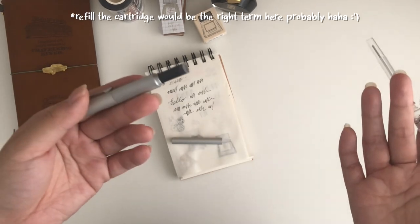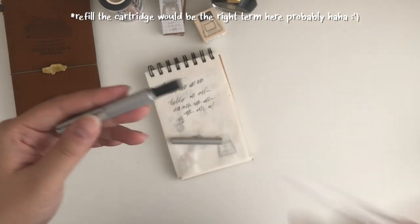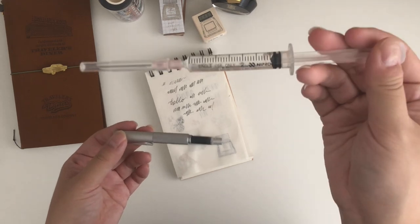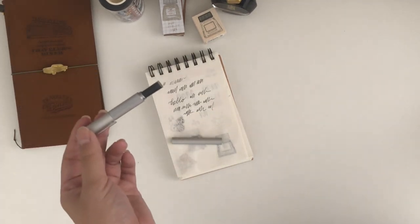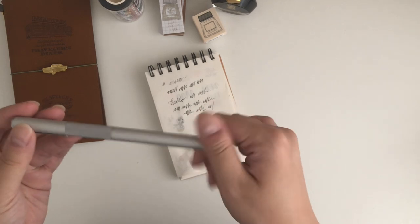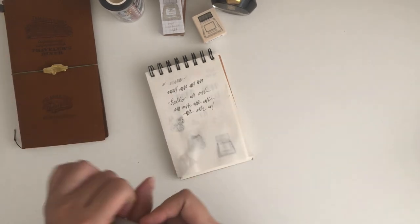Yeah, I guess you refill the little plastic thing that holds the ink. You can use a little ink syringe to refill it. So I find that it's okay that it doesn't have a converter. But also, if you want a converter, I think it's probably compatible with one of the converters. You can research it on the web if you want to.